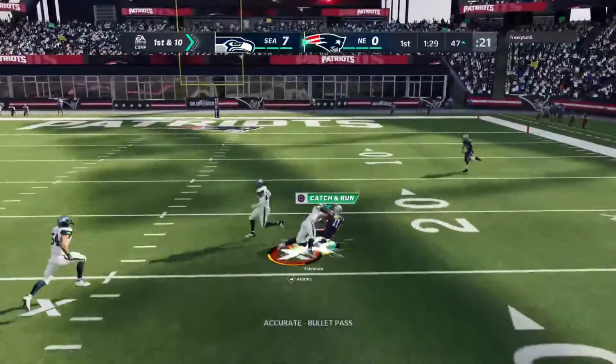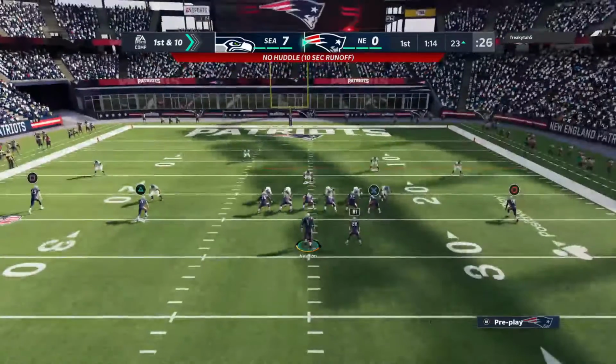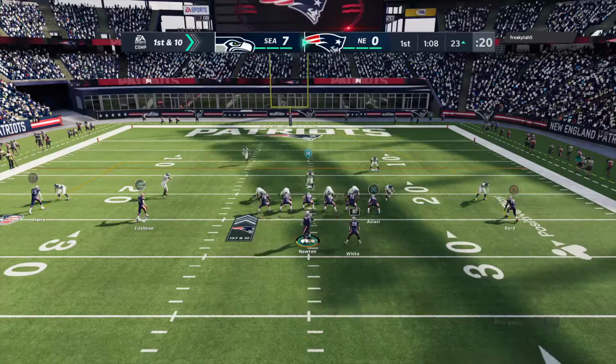Off you go. Now a pass here caught by Edelman. And he goes down, but not before getting this inside the 25. Call that a very strong gain of 24. At the 23-yard line.